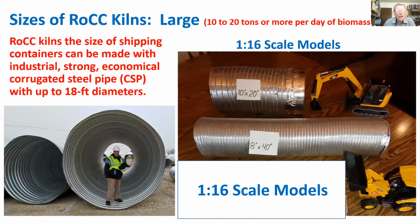The large sizes, none have been built yet. The picture on the lower left is, I think, a 10 or 12 foot diameter steel culvert, and they build them up to 18-foot diameters of very strong steel, something that we would like to be able to do. And this is reminiscent of what you would have with the air burner and the ROI carbonator, where you're feeding units of this size with tractors, with grapple hooks and things.